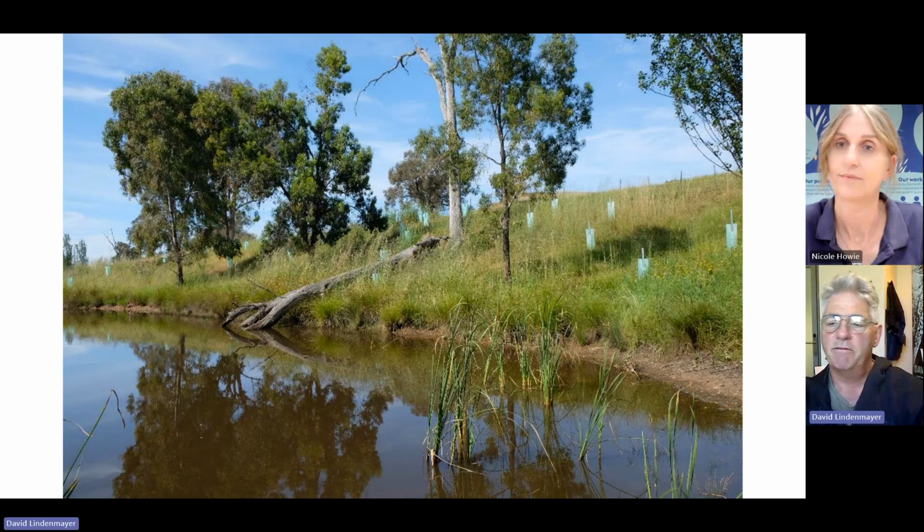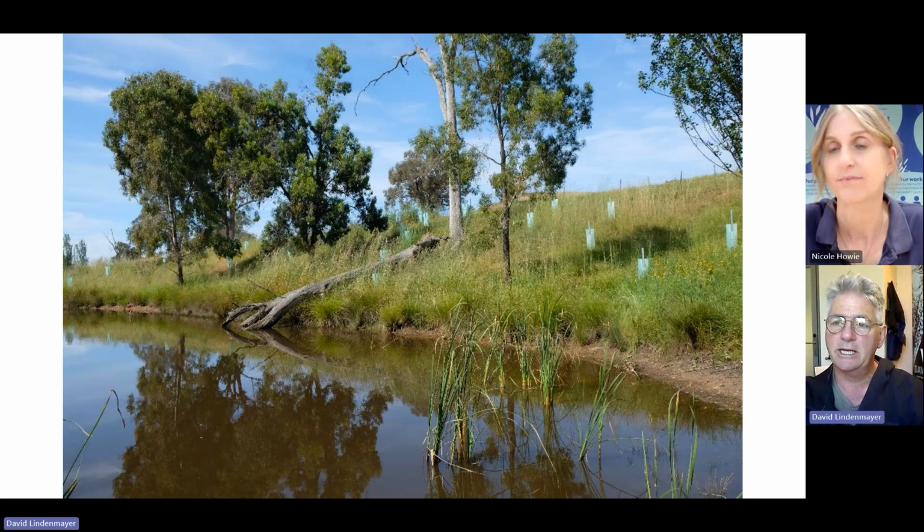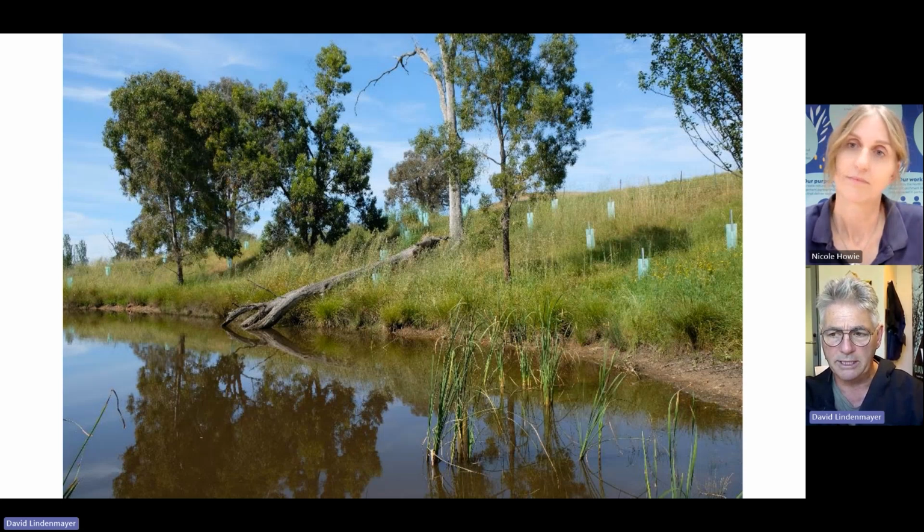In other cases, fish can be pretty fierce predators of tadpoles, particularly introduced fish like mosquito fish. We don't want that in our dams. That's bad news. And we also don't want goldfish, given how much they disperse through the landscape as well, cause problems. So I think it's important to think through what sorts of fish you want in your dam. They need to be native fish, no doubt about that. We've got enough problems with introduced animals in Australia without making it worse.